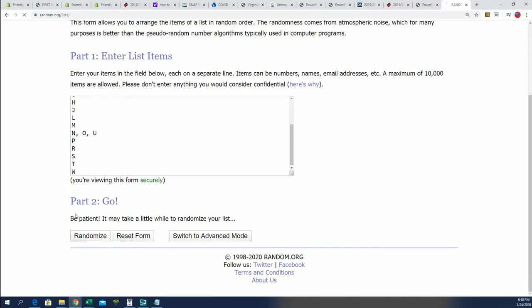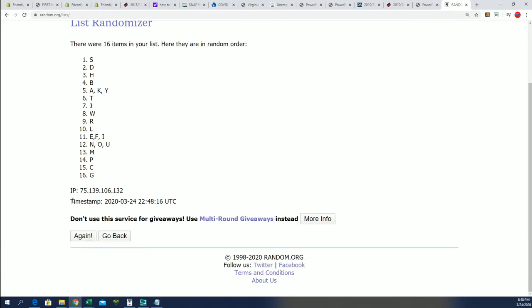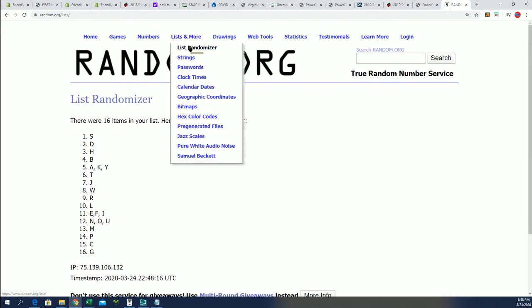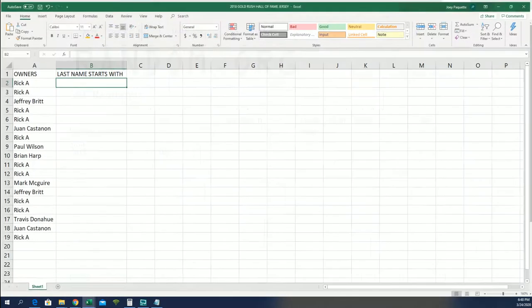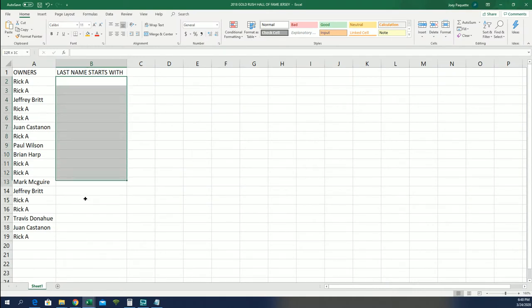Seven times. This is a first name letter break. Let me see why that is only 16. It should be 18 letters. Okay, that's the wrong spreadsheet. Okay, all right. So we get our right letter list for this box break. Here's what the owner names look like. We'll come back to this and get our letter random going in just a moment.